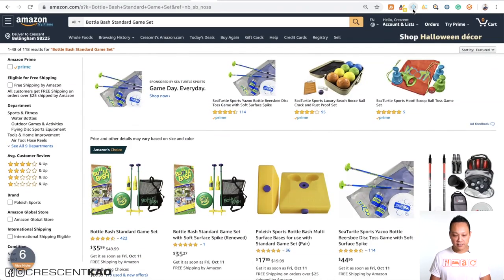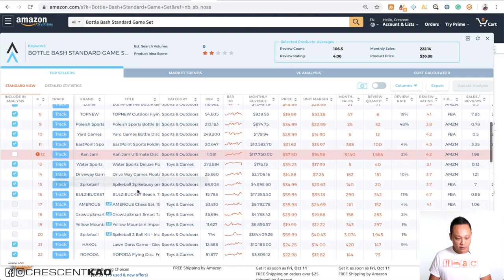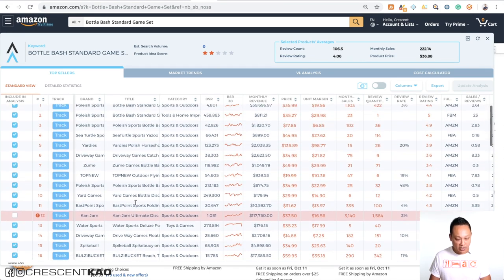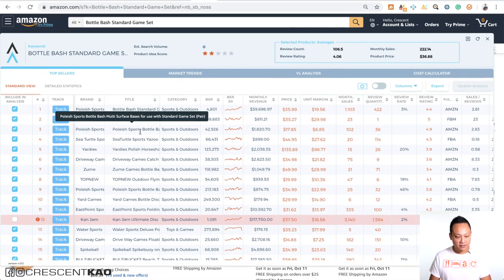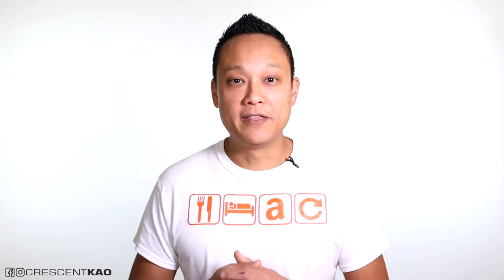So if we take a look at the Chrome extension, I can see just by looking at the title that a lot of these aren't that bottle bash. So this bottle bash game probably isn't very popular because there's only half a dozen of these products being sold on Amazon. Okay, so this is probably a bad product idea. So I hope this helps you see how you can do product research by starting with the product discovery tool and then looking for strange and out of the ordinary products and then analyzing these niches to see if they're viable products or not. And then not limiting yourself to just the product discovery tool, but looking elsewhere as well for different product ideas too.